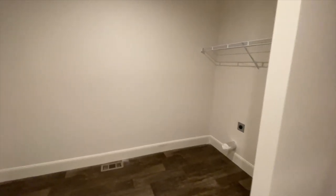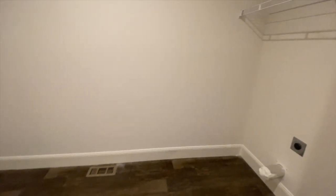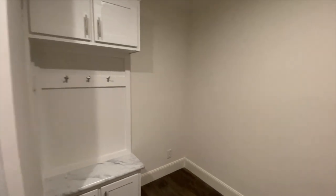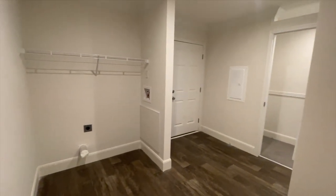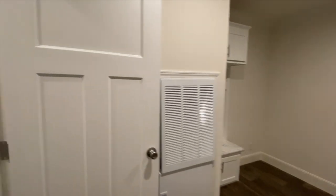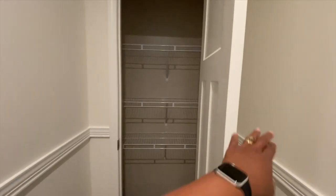And then when you step through here, this is where your washer and dryer would go. And then you've got all of the space, plus another little area for hanging coats and storage and boots and shoes and all of that. You can put a deep freezer over here or whatever you choose, but you've got an outlet, and all of this is laundry room. Very nice. And again, that is the back door. Really lovely. And then at the end of this hall, you've got a linen closet or whatever you choose to do with it. Okay, so that is the left side when you come off the kitchen.